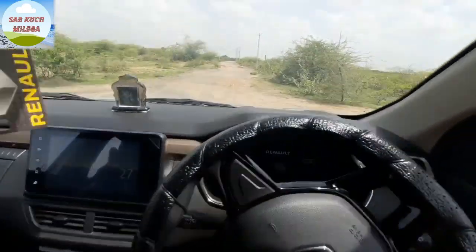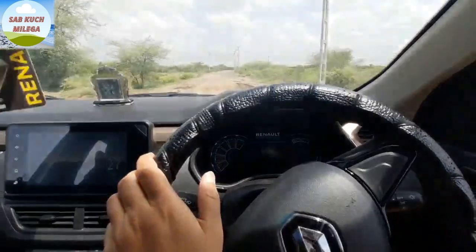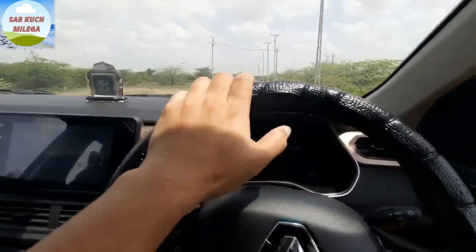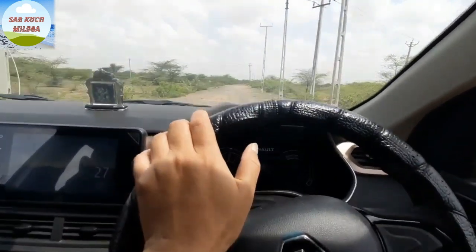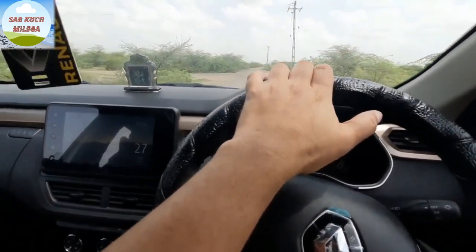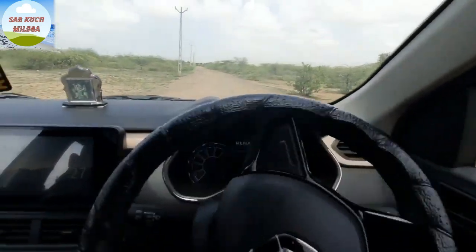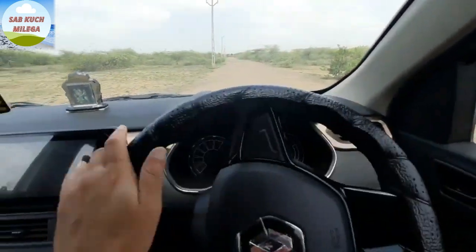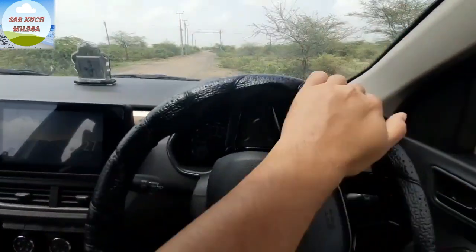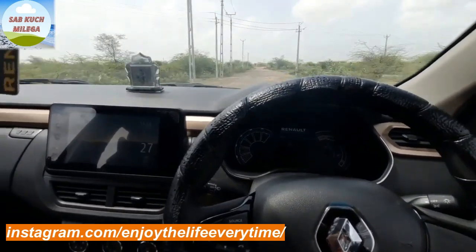I am driving it on rough roads. So on rough roads, it will make you feel like an SUV. See the suspension response. Very value for money product. So this vehicle makes you feel that you have spent 10 lakhs and you get a very good product in 10 lakhs.